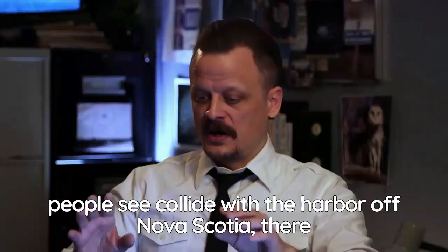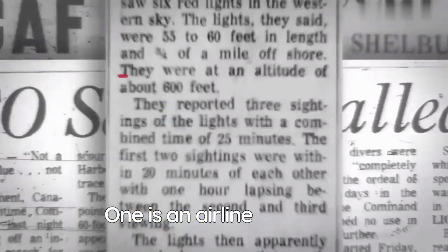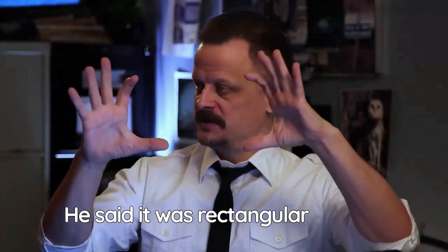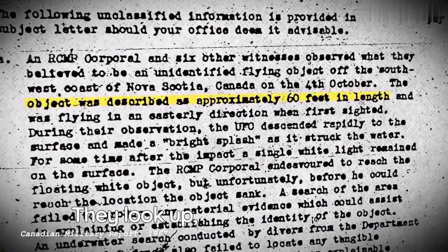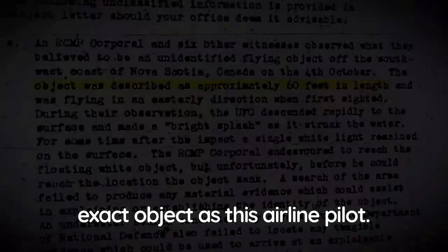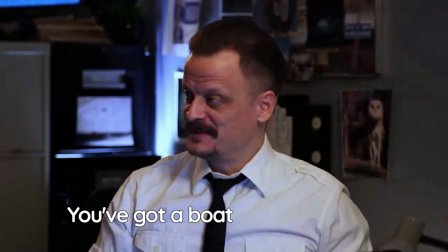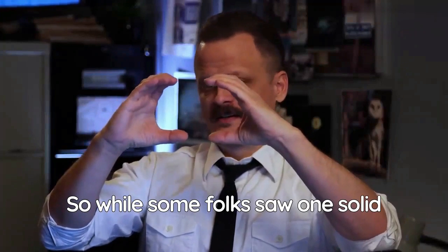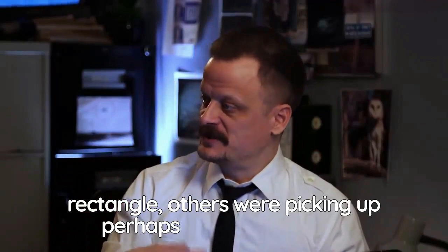Right. And leading up to this story, before this object that people see collide with the harbor off Nova Scotia, there are a few sightings leading up to that. One is an airline pilot who captured the object on radar. He said it was rectangular shaped with a string of lights. You've got a family at the same time sitting on their front porch, around 7 or 8 at night. They look up, they see the same exact object as this airline pilot. You've also got down in the water a boat captain picking up the object on his radar. He saw 4 different objects.